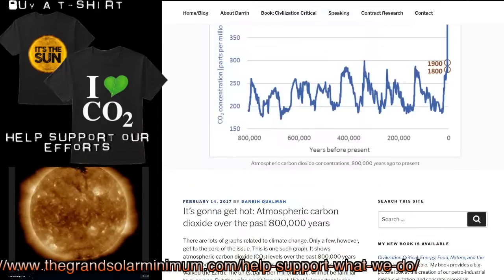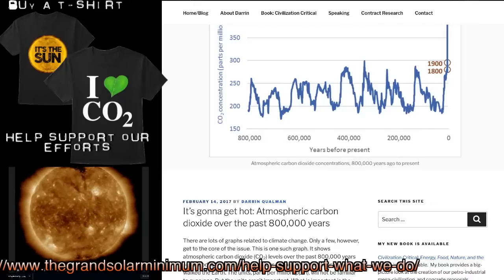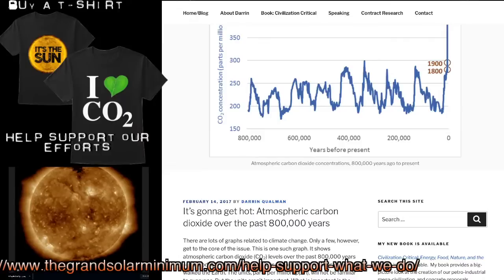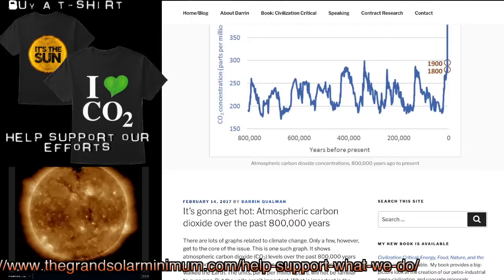CO2 graphs like this are a joke. Next time someone shows you this, laugh at them. Tell them that there is no accurate way of determining the CO2 concentration in these ice cores because of the type of pressure that some of these bubbles are under, and there's no real way of just accurately finding out what the parts per million actually was in these ice core bubbles. We only have a general idea.